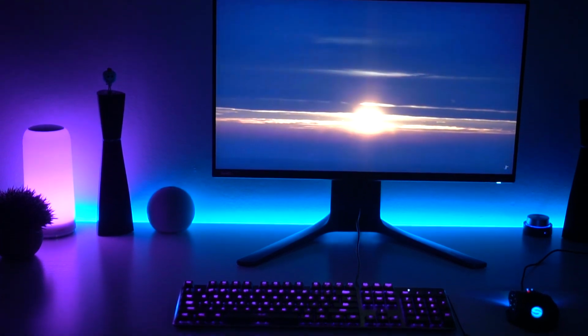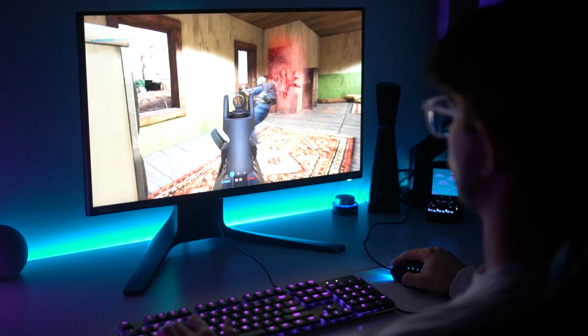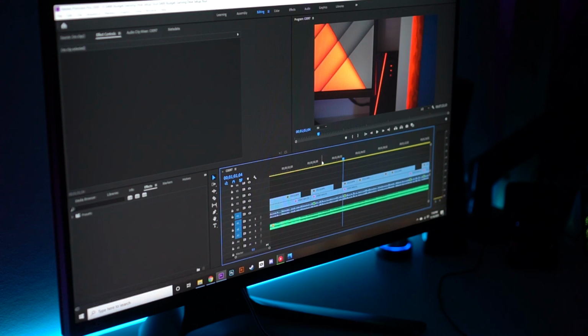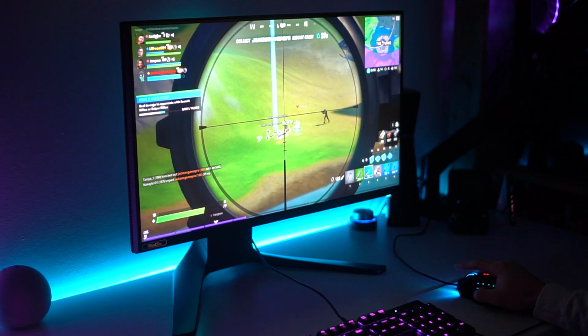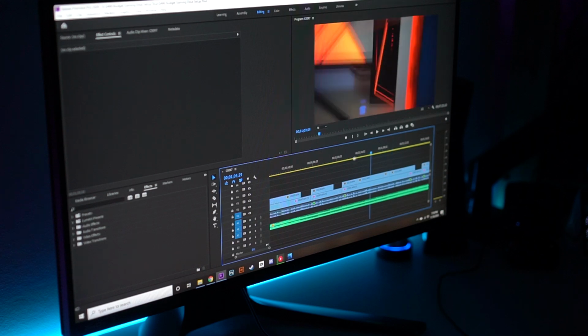Now, this is the crazy thing about this monitor. Not only is it a very dedicated esports monitor for 360 hertz, but you can also do things such as photo editing and video editing on this, which is awesome for me. So the overall reviewing experience for me has been amazing. You can legitimately go from highly competitive gaming straight to video editing on the exact same monitor. That hasn't really been true at any other time for monitors.